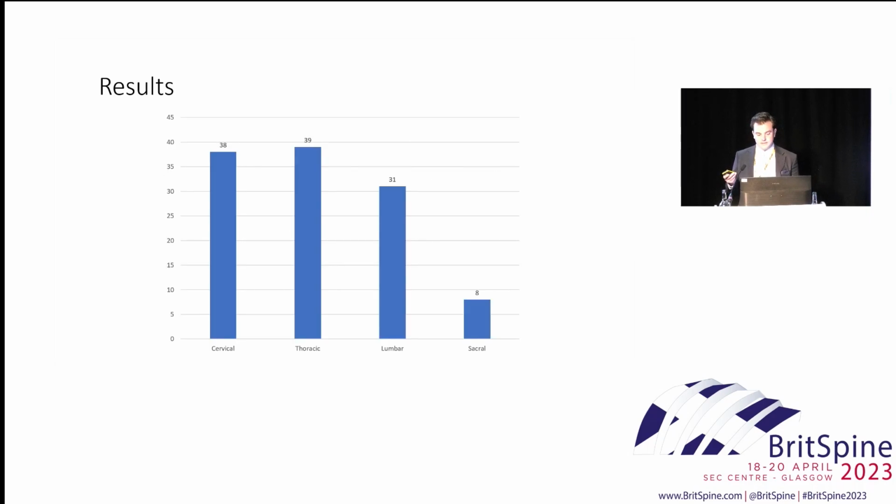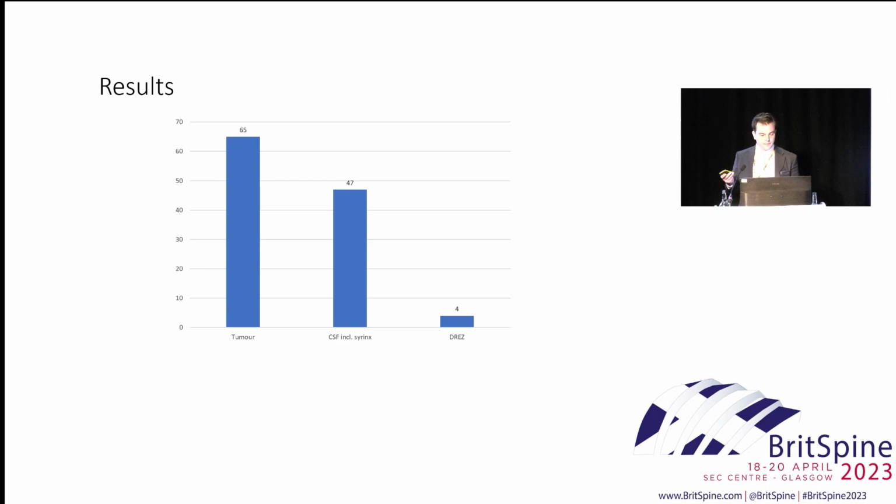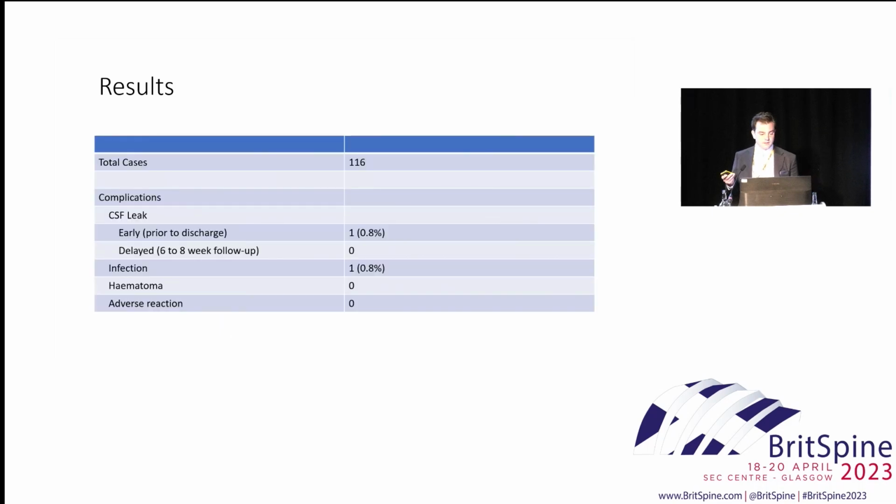We looked at 38 cervical cases, 39 thoracic, 31 lumbar, and 8 sacral cases, most of those Tarlov cysts. And then within that, a range of pathologies, tumours, CSF pathology and functional pathology.